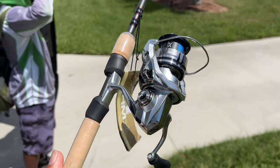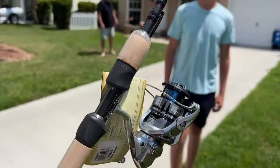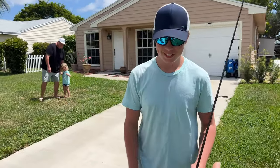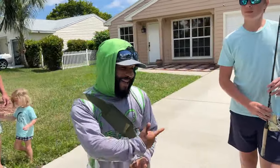The winner of the rod. That's right. We got the giveaway winner right here. What was it? Stratic? Yeah. Nice meeting you. With a Fenwick? What was your name? Hunter. Hunter. How you doing, Hunter? Oh, yeah. So you got a lake in your backyard? Yeah. Hey, he's the winner of the rod.